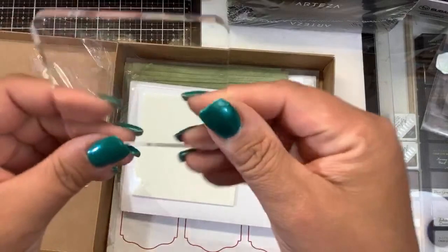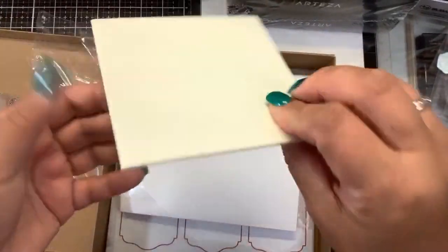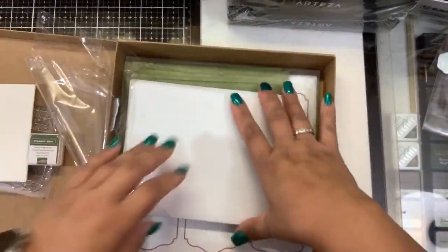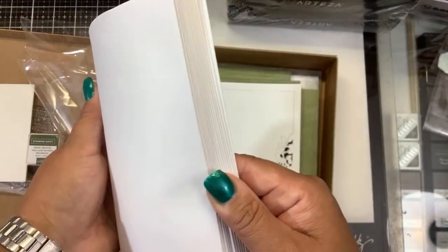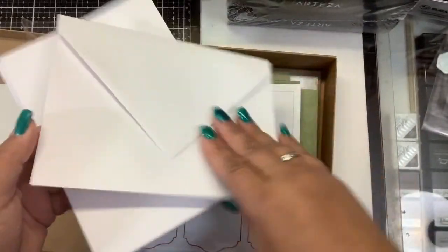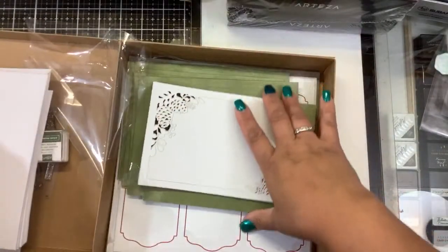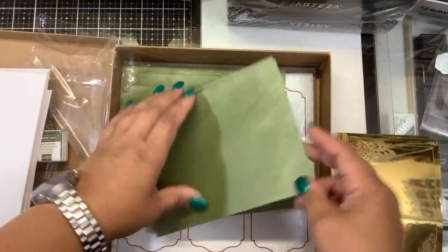So you get your own little Stampin' Up! stamp block, acrylic block. You get some dimensionals, which is foam pop dots. I think this kit makes 15 cards. So you get the envelopes. These are nice, heavy envelopes. They're not cheapy, thin envelopes, so that's nice. And these are 5x7 cards. So these are the card bases.